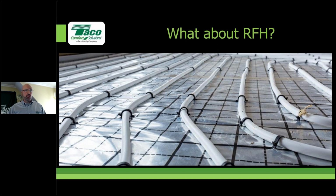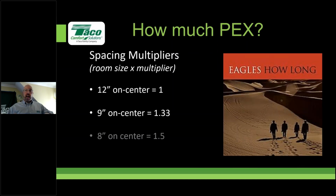So now you've got your choice, and instead of how much PEX do you need to put in there? Because we're going through the math to figure out what size everything is. Well, it is also going to depend upon your applications, your installation methods, and things like that. So here's a quick reference chart, and you could find this in a lot of the different manufacturers. They have their installation manuals that will show you your multipliers.